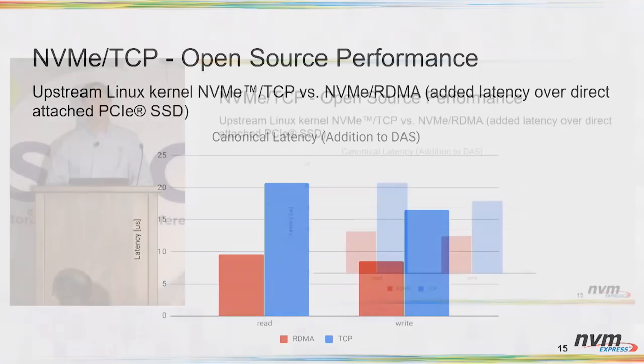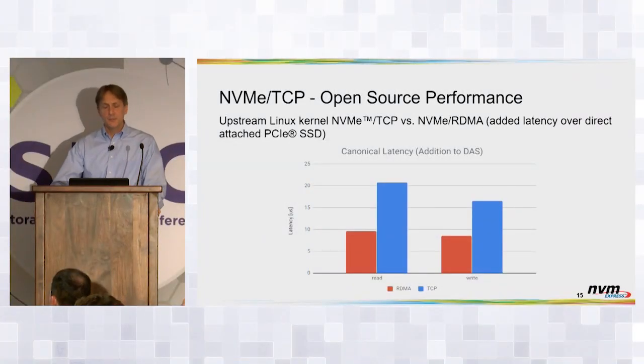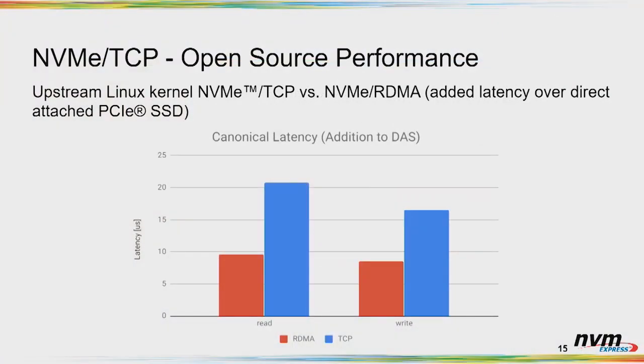Now, as with all performance data, your mileage may vary, but basically what this data shows is the red bar is the latency adder that InfiniBand adds, and the blue bar is the latency adder that TCP adds, and that's on top of what you would get to a direct attached SSD. So what you can see is TCP is about double that of InfiniBand or RDMA. RDMA adds about 10 microseconds. TCP adds about 20 microseconds.